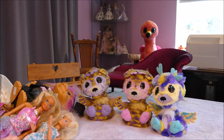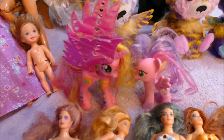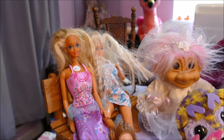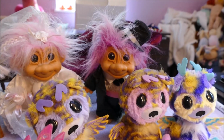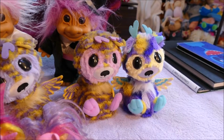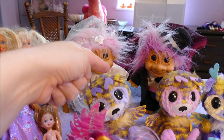Alright, so let me arrange them and do a flyby over this marketplace haul. Okay, so here's all my She-Ra dolls I picked up. All 5 of them. I was very happy. So $5 each for those. My little ponies for 50 cents, $1. My Barbie dolls $1, 50 cents. I think that one was $1. From memory, $5 for my trolls, and then $5 each for the little electronic Hatchimals, which are still selling in the shops right now. I hope you like this marketplace haul.